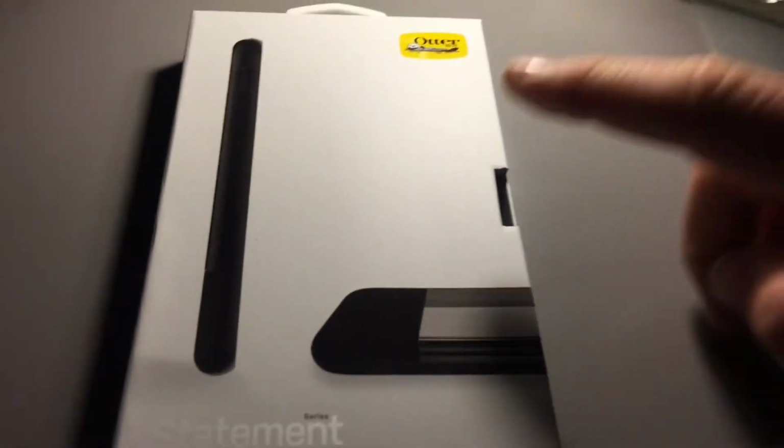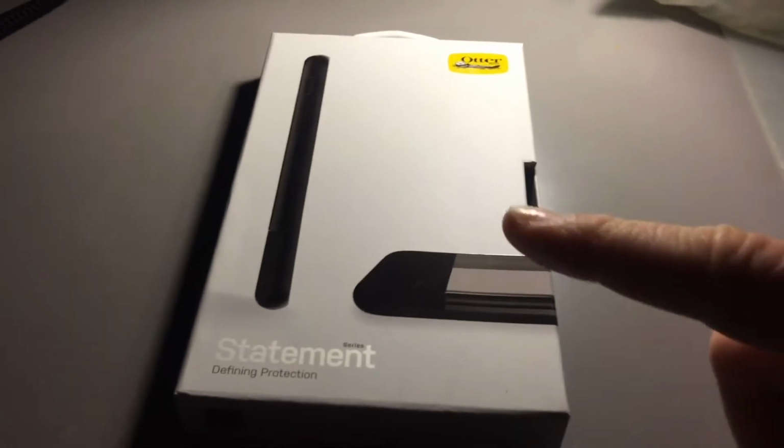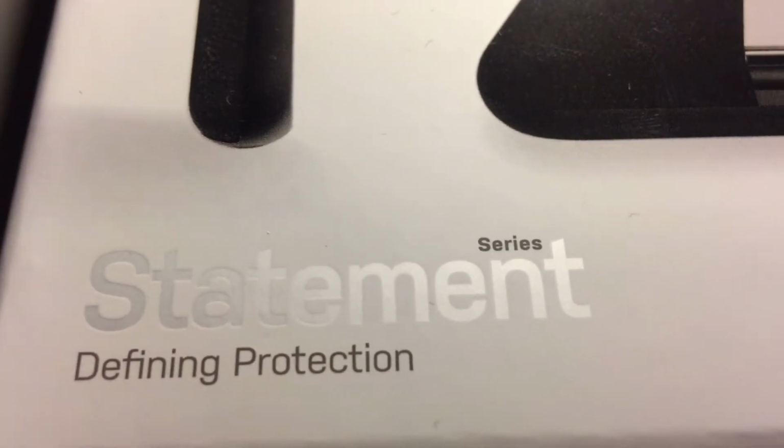In this video, I came back from the Apple store and got an iPhone X case from Otterbox. And it's a statement case. They don't sell them online. They only sell them at the Apple store. So yeah, this is how it looks like.